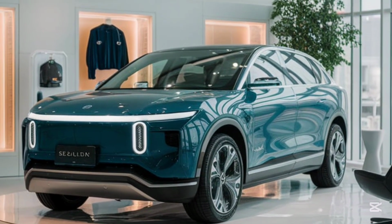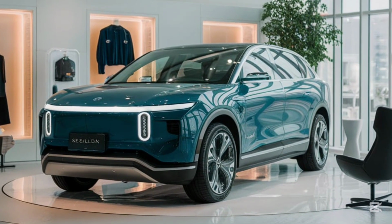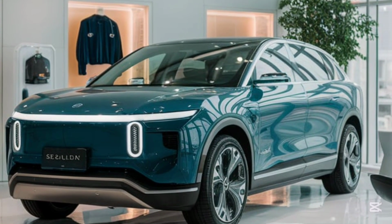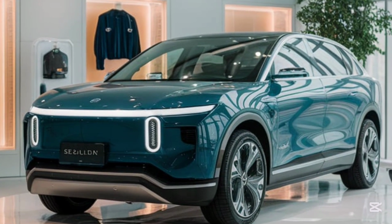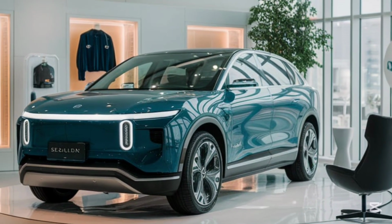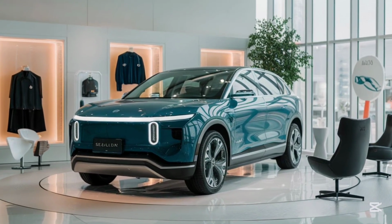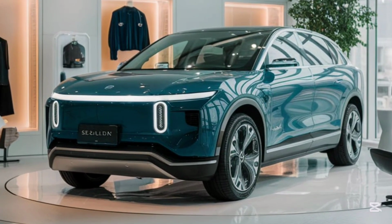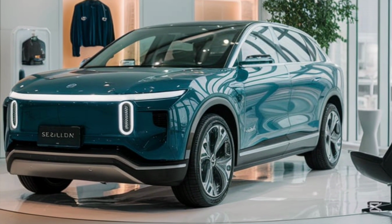Charging and range. The premium RWD variant offers a range of up to 567 km, while the performance AWD variant provides up to 542 km on a single charge. The Ceolion 7 also features vehicle-to-load (V2L) functionality, allowing users to power external appliances directly from the car's battery, adding versatility to its capabilities.